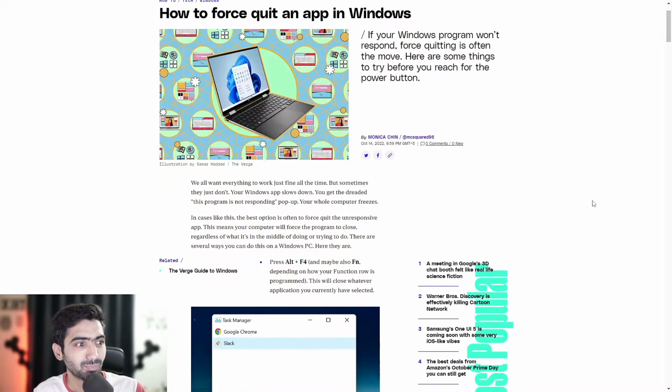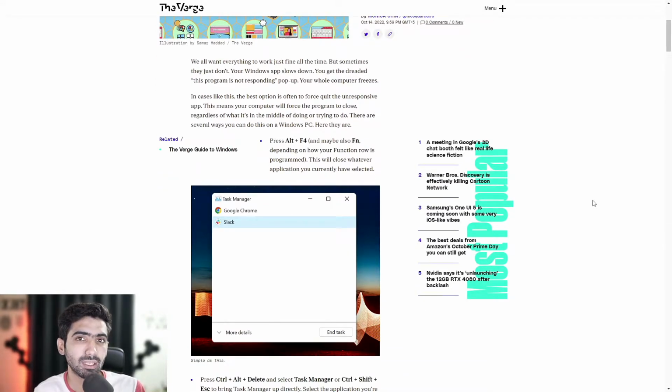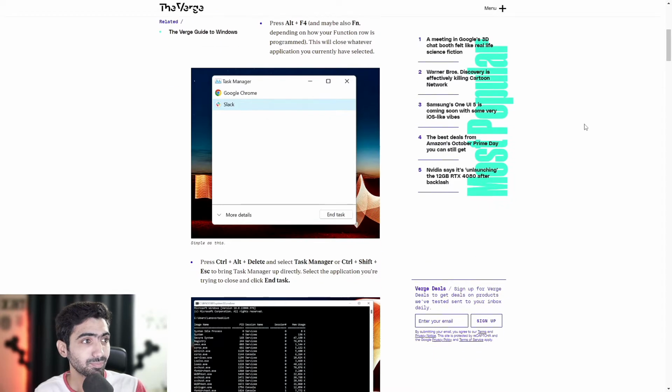Here they are. Press Alt F4, and maybe also the FN or function key, depending on how your function row is programmed. This will close whatever application you currently have selected. This is also commonly the best or the most widely known method, if you will. Everybody knows Alt F4 is the shortcut to close anything, and if nothing's open, to shut down the PC, or to at least have the pop-up that allows you to shut down the PC.